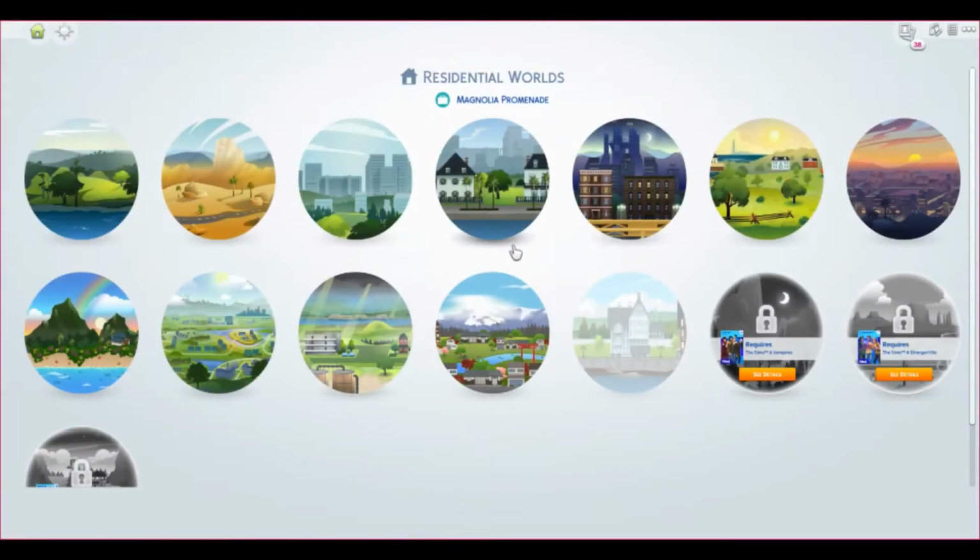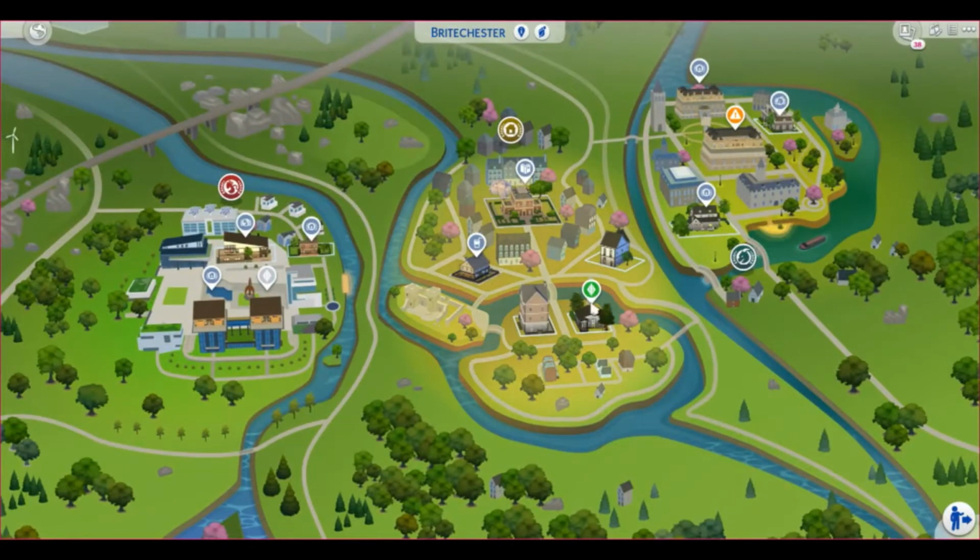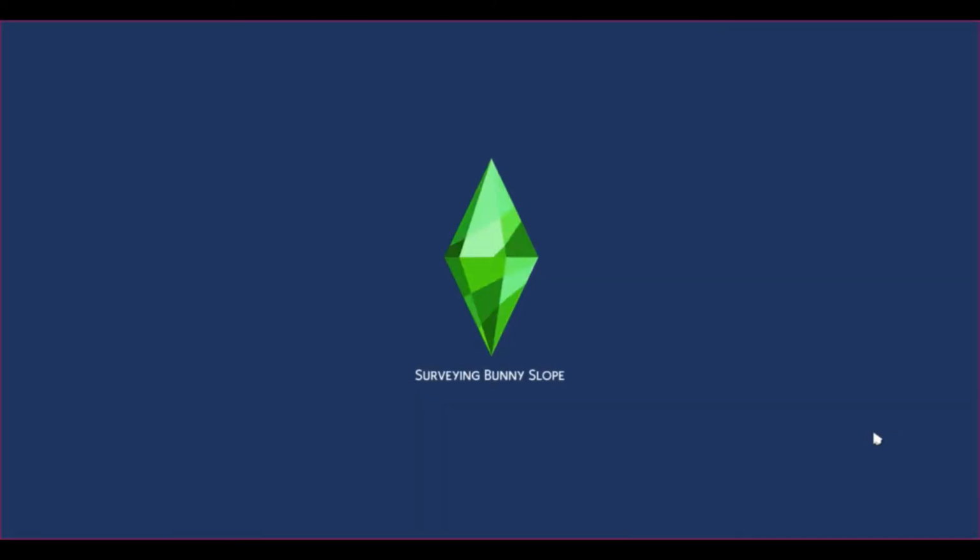However, I actually have been playing another Sim, and her name is YiKyra. Now, YiKyra is actually a college student. I'll get more into that in a minute. But she's somebody that I've been playing while I've been sick.